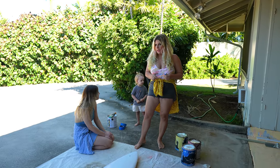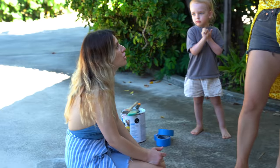Surfboard, we got it for $20. So we're trying to figure out what we're painting, and we're gonna do a sunburst.